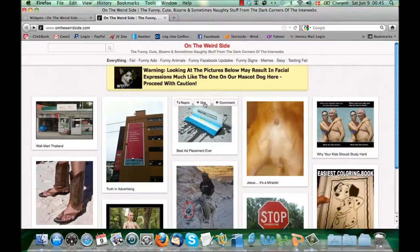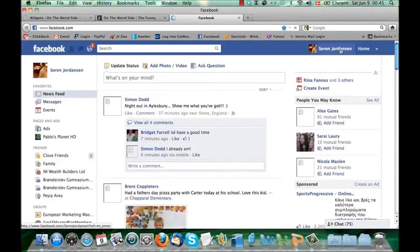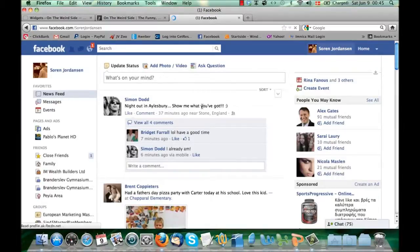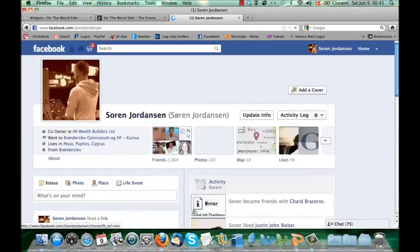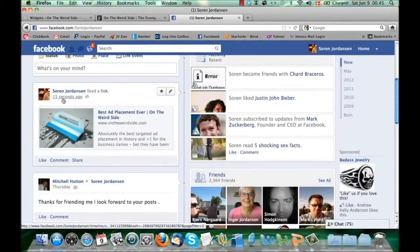Now, the second button here is potentially even more powerful, because this ties into Facebook. And if I click the like button here, you didn't see anything happen, but something did happen. I'll take you into my Facebook account to show you, because what just happened was that I liked that post on Facebook, and it was posted to my Facebook wall for all my friends to see, with a link back to the site. And here you go. 15 seconds ago, the image here, link to the site and the story, and that again will get traffic to my site.